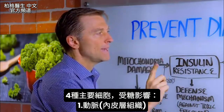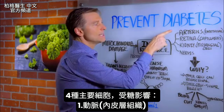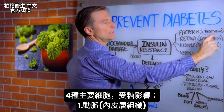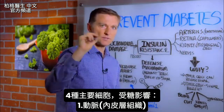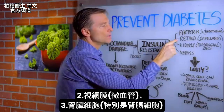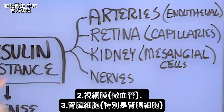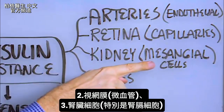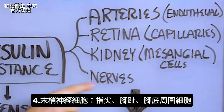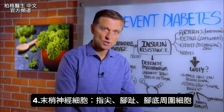So there are four main cells that are affected by sugar. One is the arteries. The endothelial layer of tissue is affected by high levels of sugar. Then the retina in the eye, the capillaries are affected. Then we have the kidney cells, specifically the mesangial cells. Then we have the nerve cells, the peripheral cells on your fingertips and your toes and the bottom of your feet.